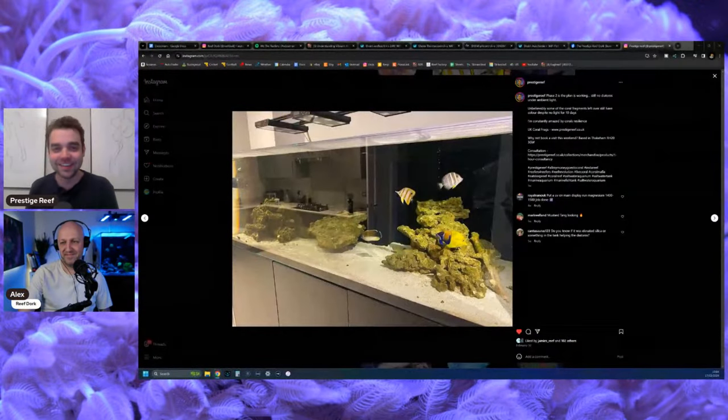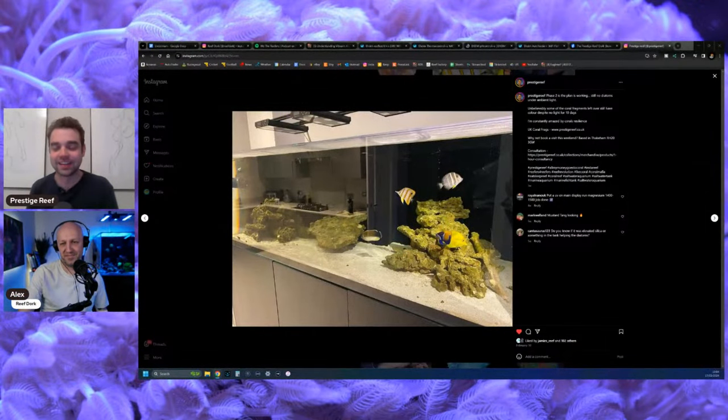You've got a cleaner wrasse as well, haven't you? Not in that tank. But yes, that's in quarantine. Now, that tank will not give me an effing break. It will not give me a break, basically. I've never experienced anything like this. And I know why people leave the hobby after 6 months. I absolutely know.